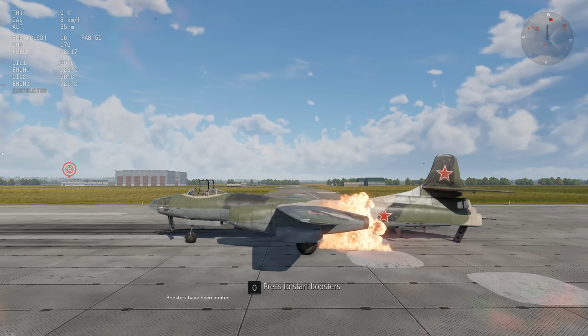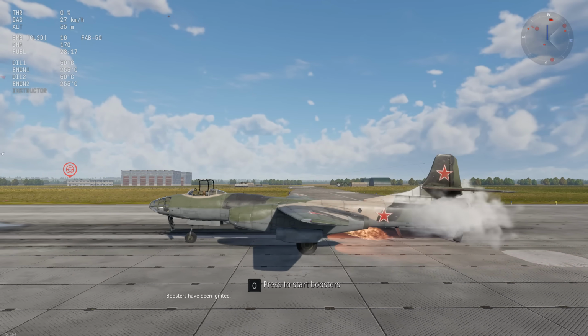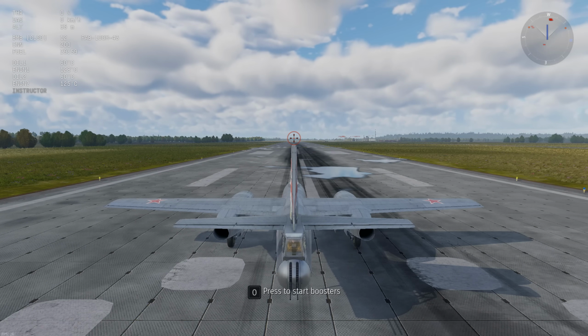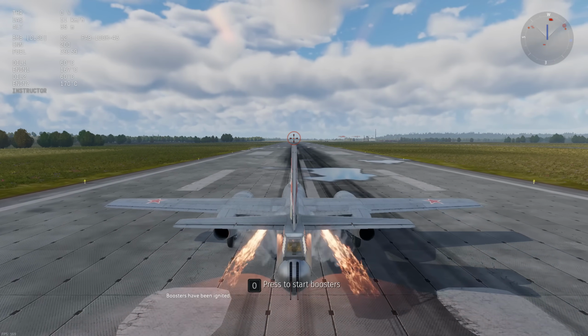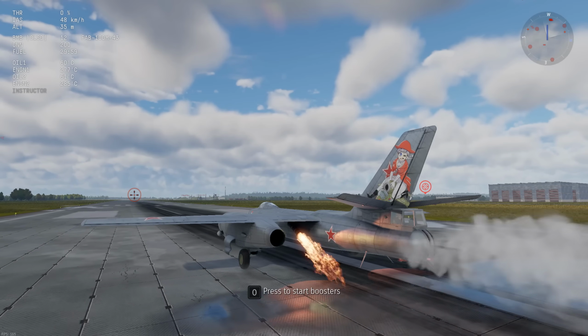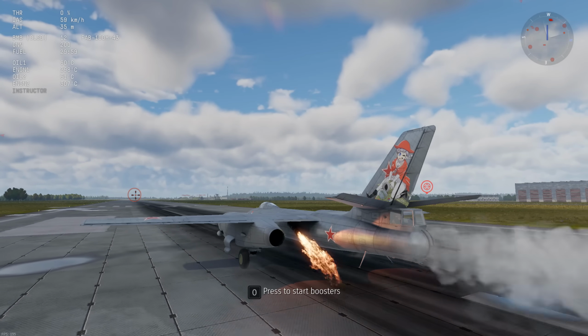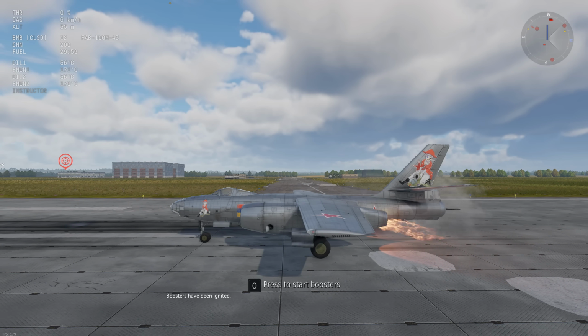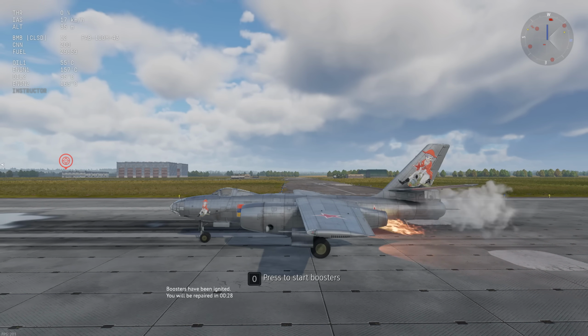They are able to push the Tu-14T from 0 to 137 kilometers per hour. Next, the Ilyusha 28. It's a jet bomber that is also available in the German, Chinese, and even the Italian tech tree. The IL-28 has 2 boosters, giving it a 12-second burn. They are able to push the IL-28 from 0 to 66 km per hour.